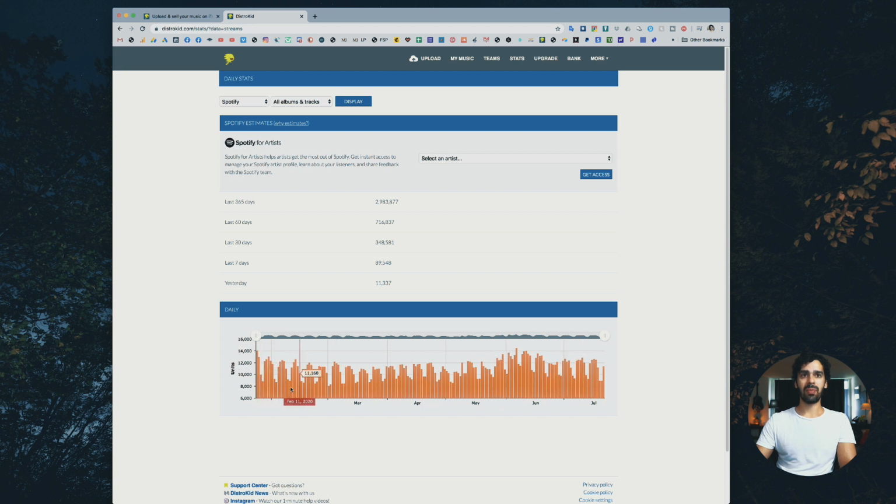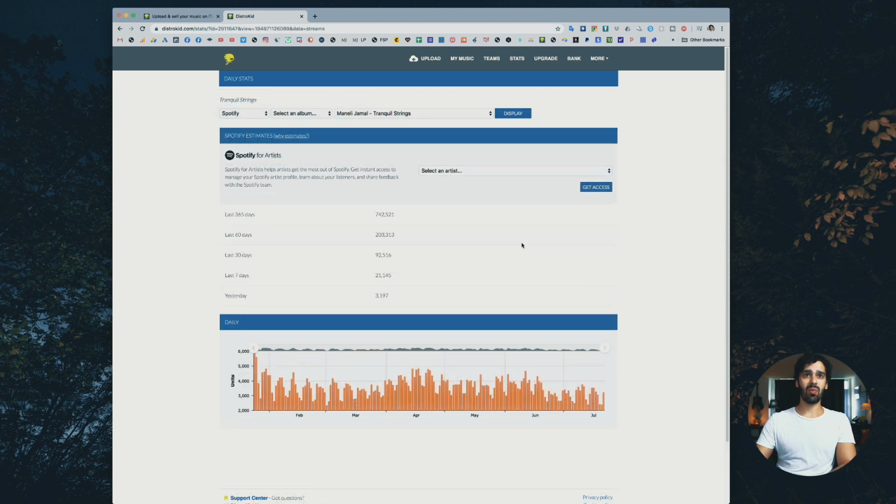As you can see, it's kind of up and down. Typically, it's the weekend that it gets the lowest, and then during the week, it's the highest. Now, this is just for Spotify. You can also choose iTunes and Amazon or Apple. But here's the cool thing. Once it's up, it's up. You don't have to do anything anymore anyway. You know, again, 100% of the profits from this is going to you. You're just paying that one-time fee of $19.99 once a year.